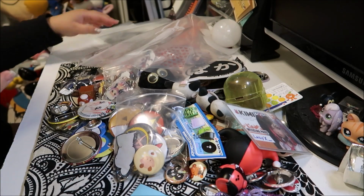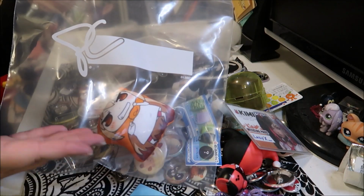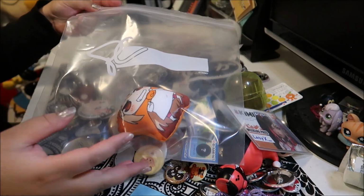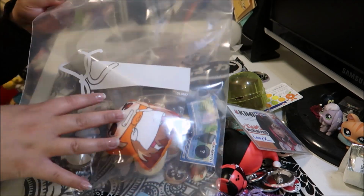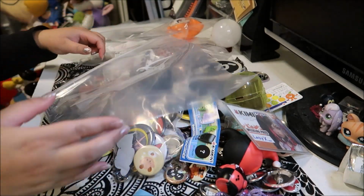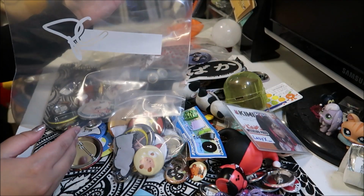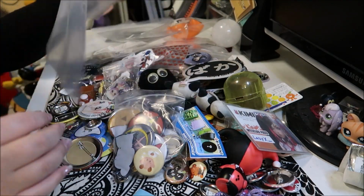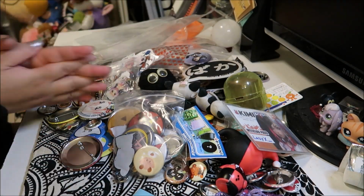So what I plan to do is have clear bags to organize by series. For example, I know I will have a lot of Umaru-chan merchandise, so I already started the Umaru-chan bag. And any anime or DC or miscellaneous stuff will go in this bag. So this will hold all the randoms. So that's how I'm going to be organizing everything.